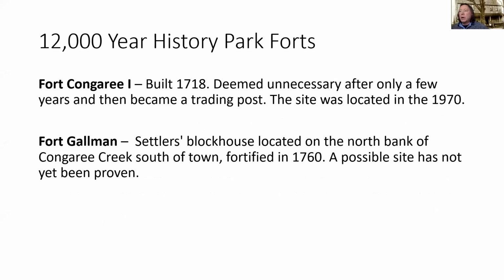And then, of course, we also have Fort Congaree I, which didn't serve much as a fort, but it became a trading post. And then Fort Gaillard. A lot of people are not familiar with Fort Gaillard. It was a settler's blockhouse, and we think we kind of know the location of it. It's very well protected and hard to get to, but that might be a future discovery for the 12,000-year history park. It's right in their boundaries.